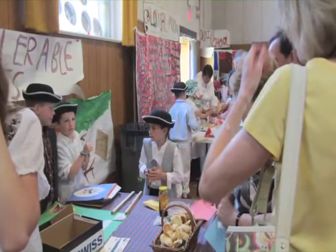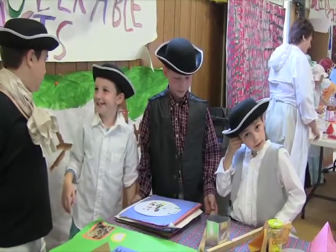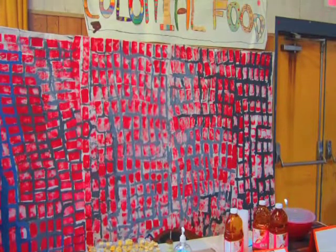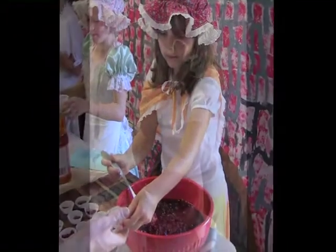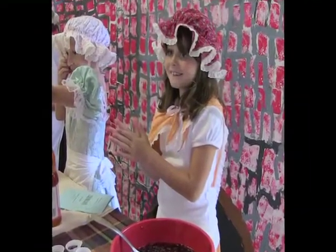The exciting thing for me as the literacy teacher and looking at the way this all evolved is that the kids did all of the research themselves. When you go into the hall and you talk to the students about each of their areas of expertise, this is expertise that they found on their own.